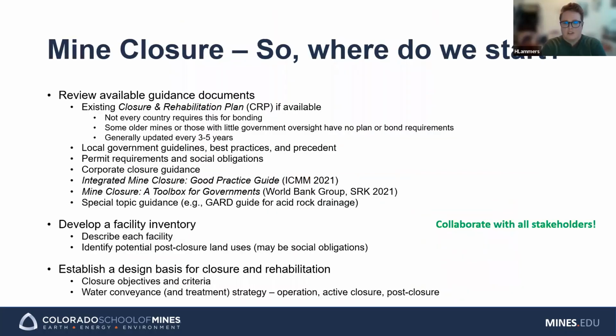So mine closure, where do we start? We've talked about reviewing a lot. One great place to start is to review all of the available guidance documents. If you're really fortunate, there will be an existing closure and reclamation plan available. However, not every country requires that you have a closure and reclamation plan before you bond and before you receive your permits. Some older mines or those with little government oversight have no plan, no bond requirements. And if you are fortunate, these are generally updated every 3 to 5 years.